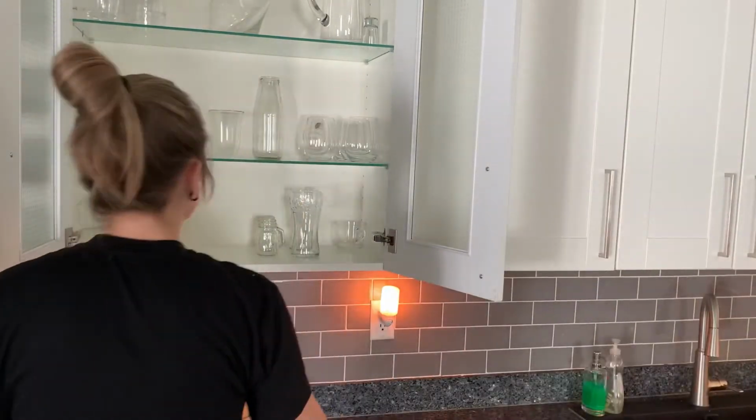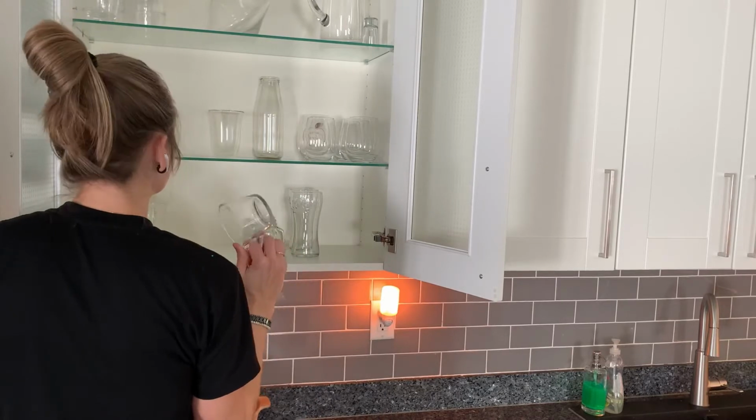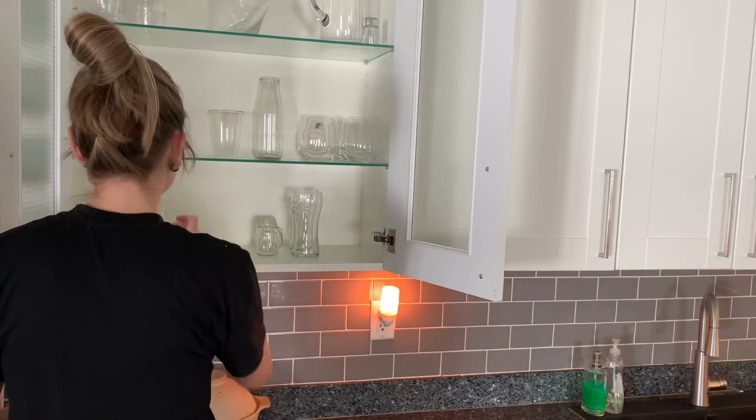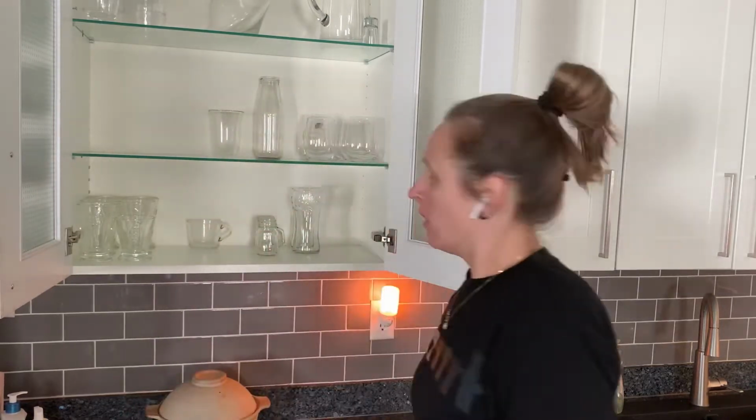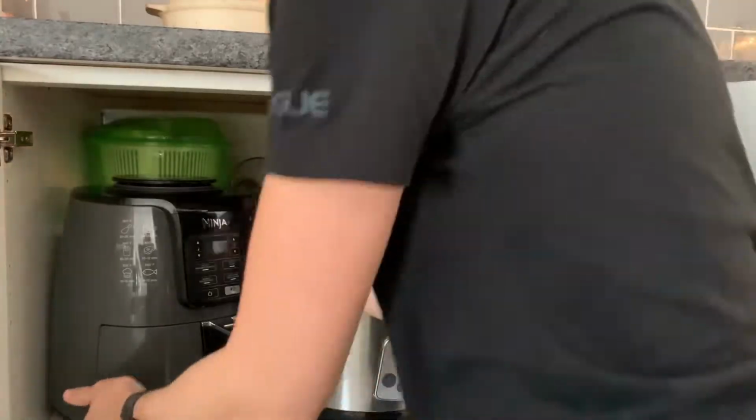The rest of the stuff that we have in this cupboard, we do actually use quite regularly. So I'm going to keep all of this and hopefully reorganize it so it looks a little bit better, but that's a start for now at least.